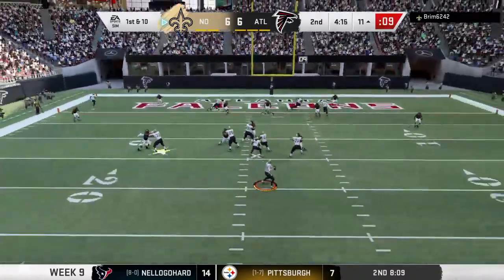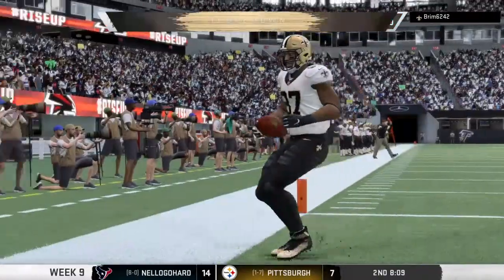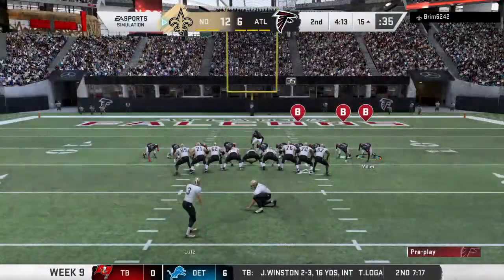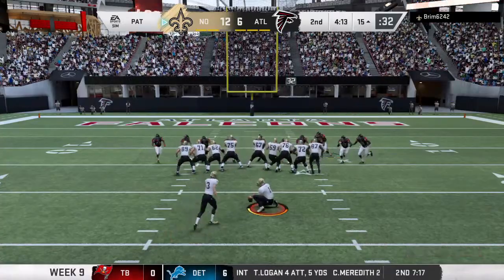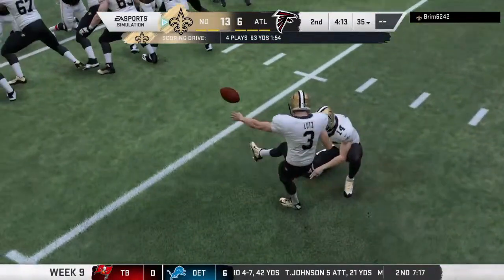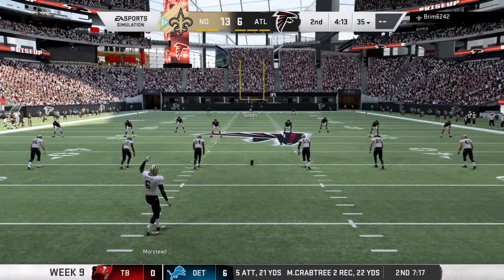Off the play fake, Keenum. This is caught. And he'll take it into the end zone for the Saints touchdown. Jared Cook with his 2nd touchdown here in this 1st half. And the Saints have taken the lead. Lutz good on the extra point. And the decision to just kick the extra point winds up successful.